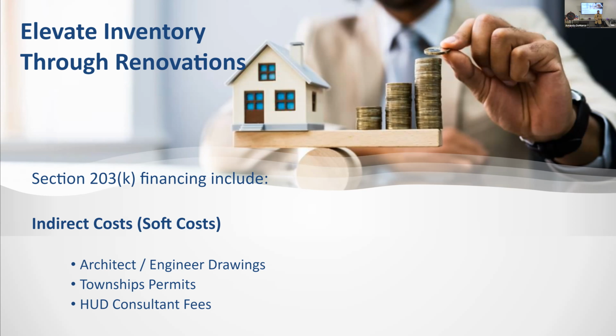And I don't know what the price is. I don't know what the value is. Those are contracts between the homeowner and the general contractor.